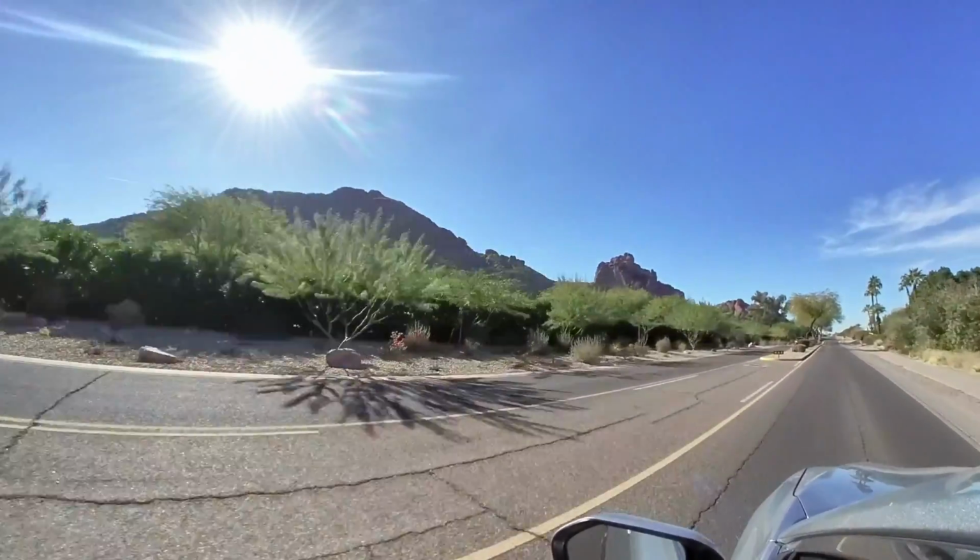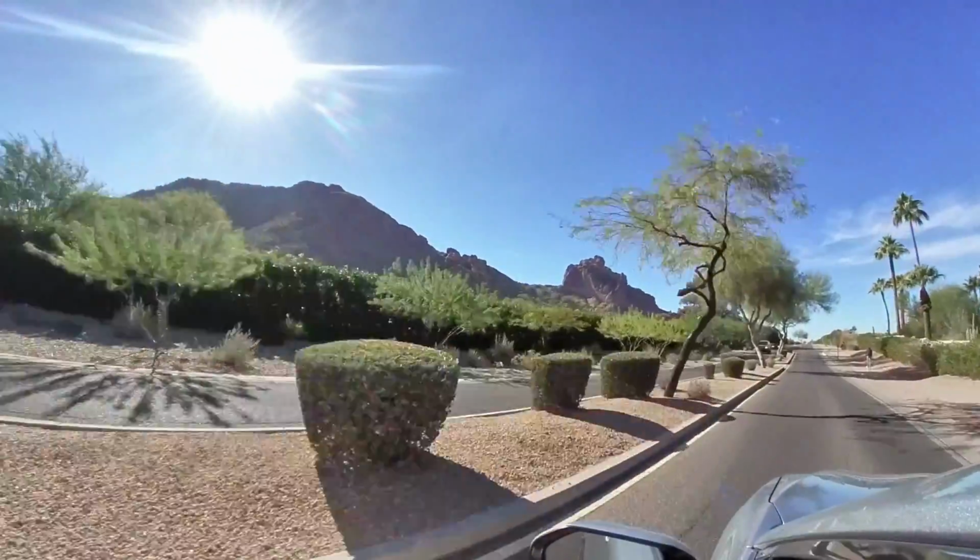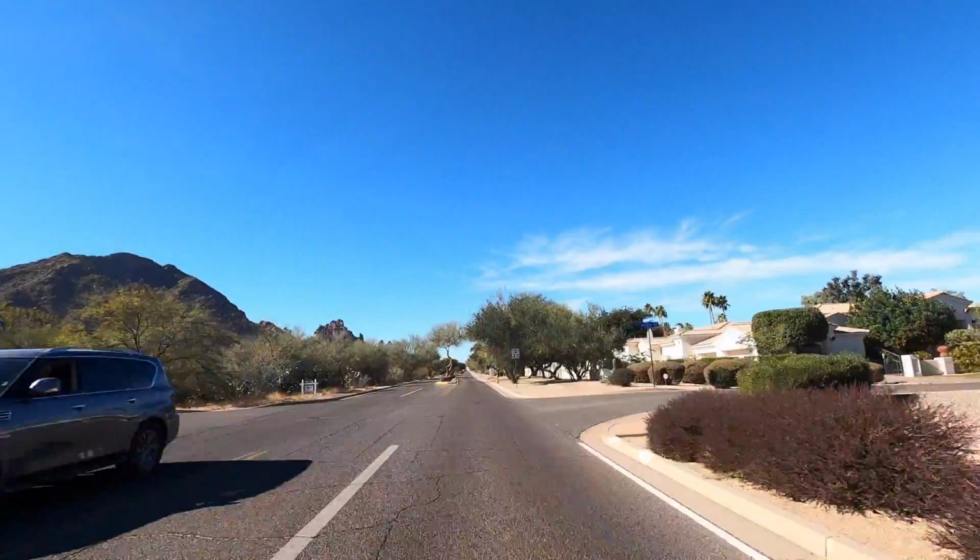Let's talk Camelback Mountain. They call it Camelback because on the right hand side there you can see the head, and it looks like it's lying down, and then the hump heads up to the left.